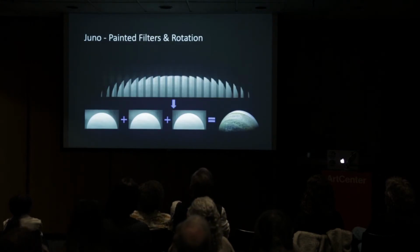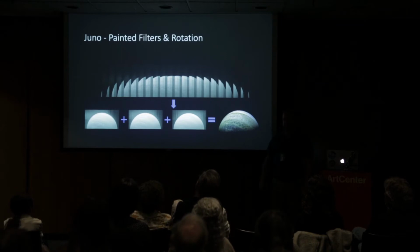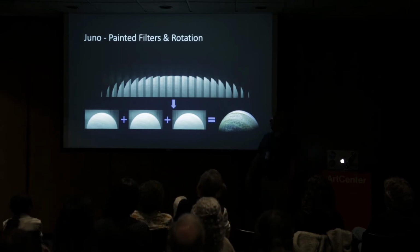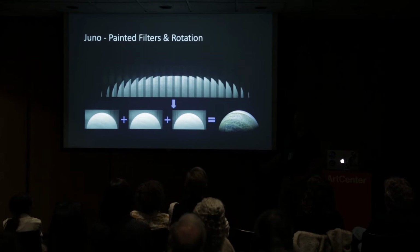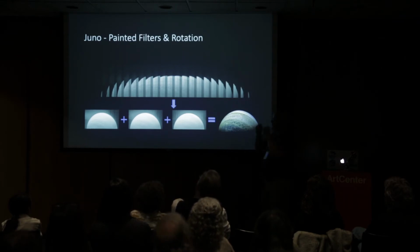Now, Juno has a completely different style in how they did the camera. They wanted to keep it cheap, so they used pretty much, like I said, a glorified dashboard cam. And they had to make it difficult for us too. They couldn't make it just a nice dashboard cam. They had to make it difficult.